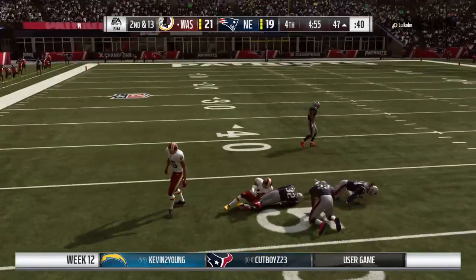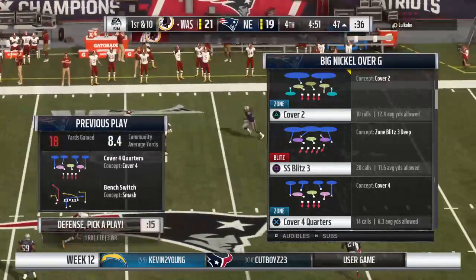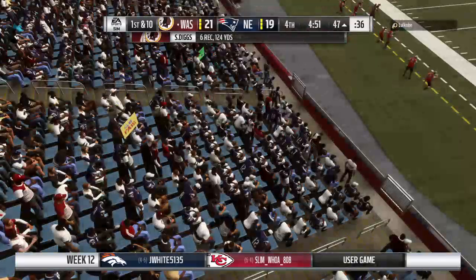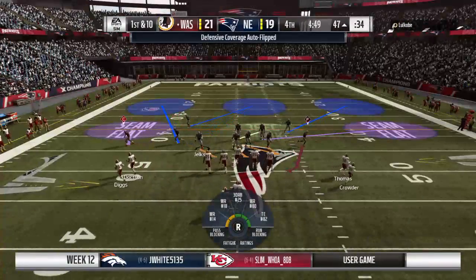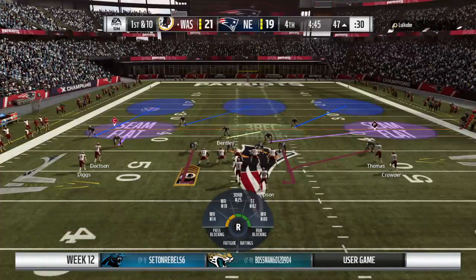Left side caught by Diggs. And he'll be taken down, but not before he works it past the 50. He's been big. 2 touchdowns earlier. Now he's got a 1st down here. Newton now 6 for 6 since coming back out of the locker room.